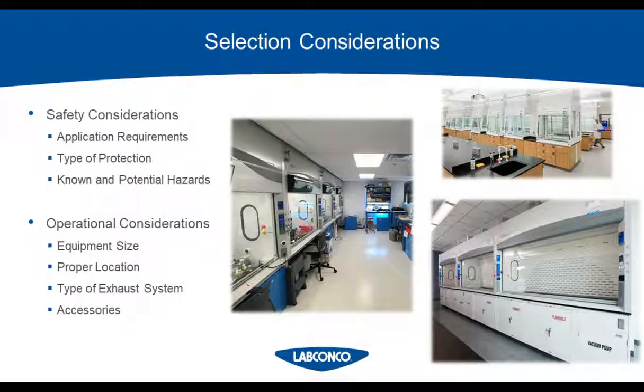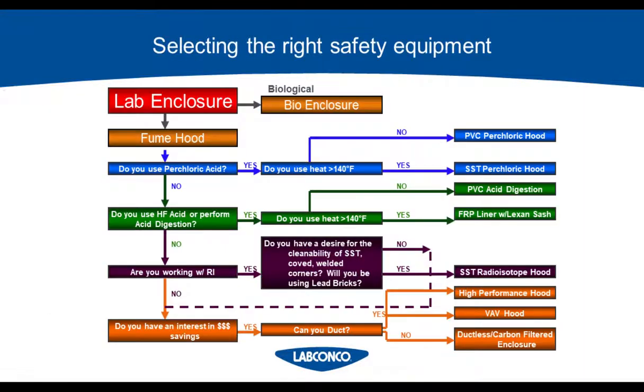And then the bottom right is more of your standard type of fume hood that's going to have a variety of applications, ducted out, and has the features that each lab is going to need, and is created to meet the lab's needs with different fixtures and different types of capabilities depending on what the requirements are for that laboratory.